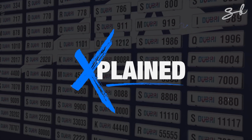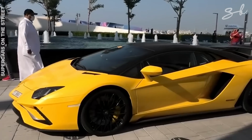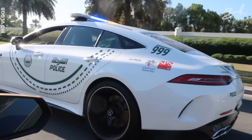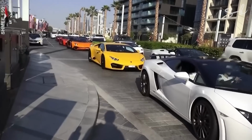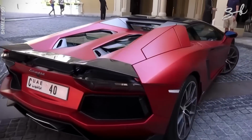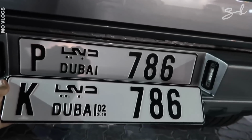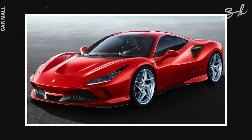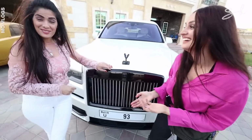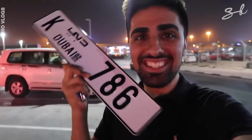Welcome to Explained. Dubai is known for its lavish lifestyle and fast cars. Lamborghinis, Ferraris, and Bentleys are plenty on the streets. Even the police roll up in the coolest rides. So how do you stand out in a sea of supercars? You get a unique license plate. For some high rollers, it's a hobby and a way to code your license plate with your cars. For example, if you have a Ferrari 488, you'd probably get a license plate that says F488. For others, buying a rare plate is a way to tell the world you have enough in the bank to splurge on something you like.